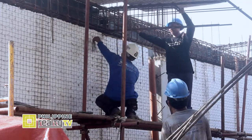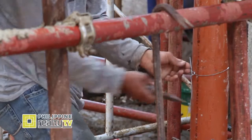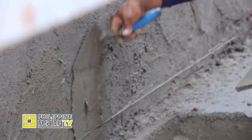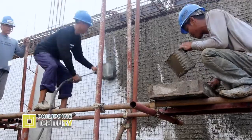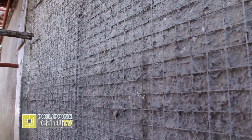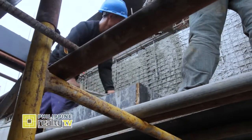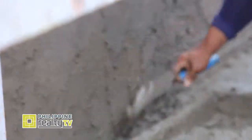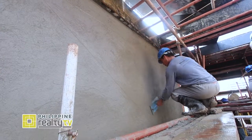Now that the structures are all intact and connected, the electrical and plumbing rough-ins can now be installed. Upon its completion, we then proceed to the next step, plastering. First, apply a thin plaster that will only cover the polystyrene. Let this layer set and dry overnight. Afterwards, apply the next layer that will now cover the wire mesh. Once this dries, the third and final layer can already be applied. This can be finished with either a smooth or rough surface, depending on the homeowner's requirement.